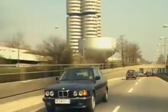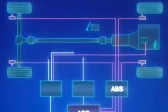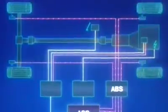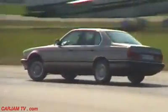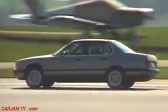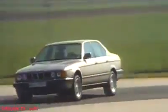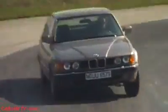Handling and safety of the BMW 7 Series can be improved still further by means of a combined ASC and ABS system. Driving round a track at 50 miles an hour, if the driver suddenly takes his foot off the accelerator, a vehicle without automatic stability control, ASC, can only be kept on course by corrective steering. A vehicle with ASC is unaffected by the change in load cycle.